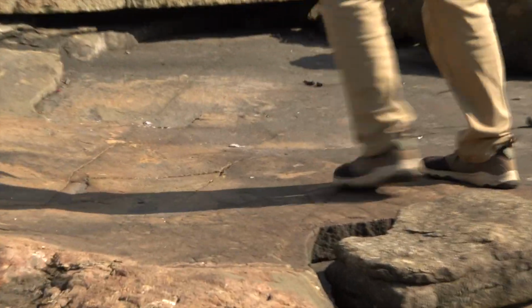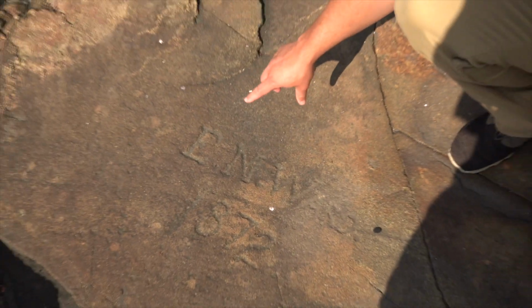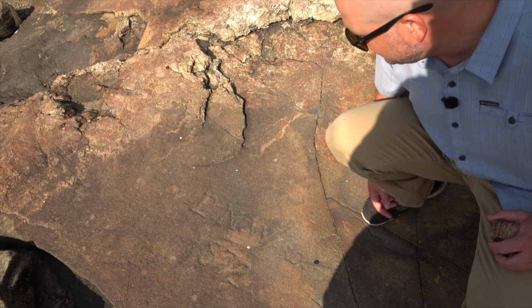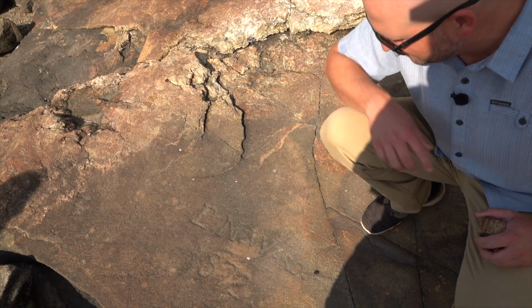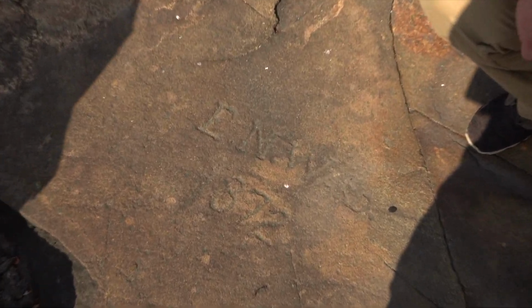Here it is. Yep. E.M. Ward. You know, this island's been used for so many years. E.M. Ward, 1872. It'd be interesting to find out who that was, but that etching has been in that stone for a long time.